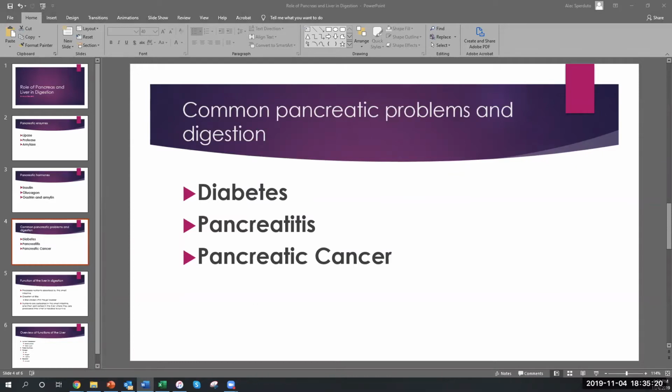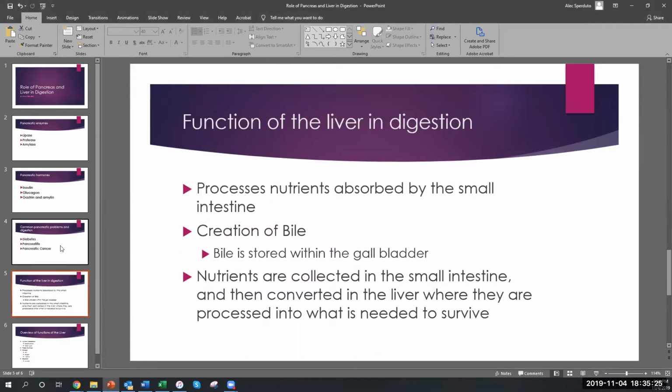Moving on to the liver, we will see that the main three functions of the liver are to process nutrients absorbed by the small intestine, to create bile, which is stored within the gallbladder, and then there are also nutrients that are collected in the small intestine that are then converted in the liver, where they're processed into what's needed to survive. So the primary role of the liver is to process nutrients absorbed in the small intestine.